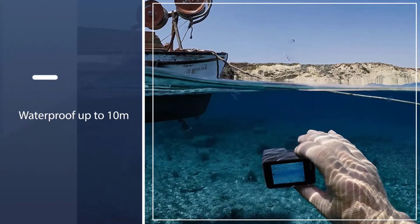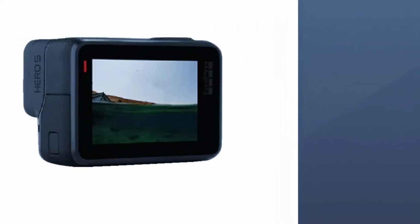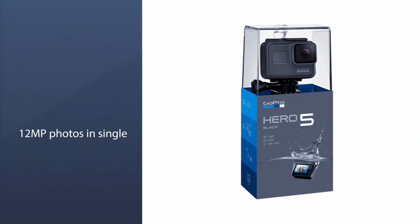Like traditional GoPro cameras, this one is also waterproof up to 10M, so you can easily venture underwater without any worries. The adhesive mounts that come with this incredible camera will enable you to shoot smooth videos with perfection.